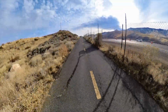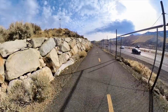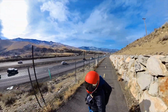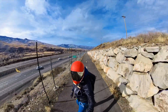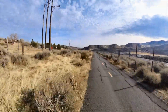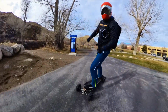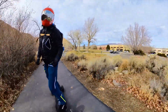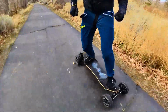But boy, the sky does look good. This little bike path almost chattered me to death. Can't even really tell, but it was cool. Right by the freeway. Nice little rock wall there for aesthetics, and just keep on keeping it pinned. I did accidentally hit the button around here, and I was in gear 3, and that was a mistake because way too much power, and I'm not ready.